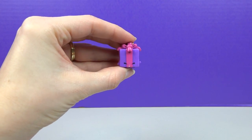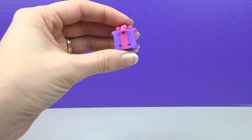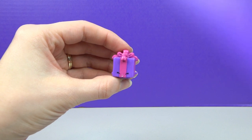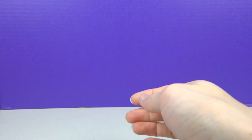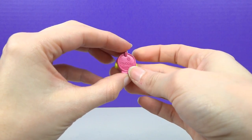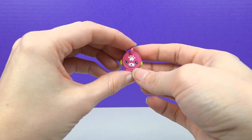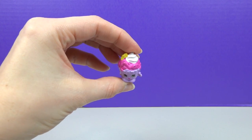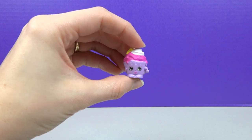Miss Pressy. We got the purple and pink Miss Pressy. It's a present from the Party Time Department. Miss Pressy is common. Waggy Tag. This is like a dog tag or a kitty tag. Whoops, flying out of there. It's like the tags that you put on their collars that have their name and where to send them if they get lost. Ice Cream Queen, except this one's the purple one. It looks just as yummy as the other one.